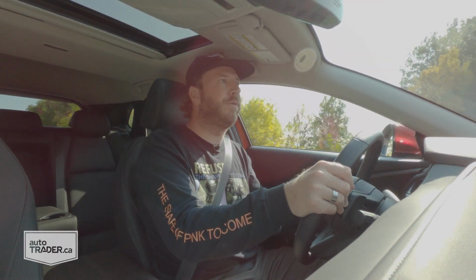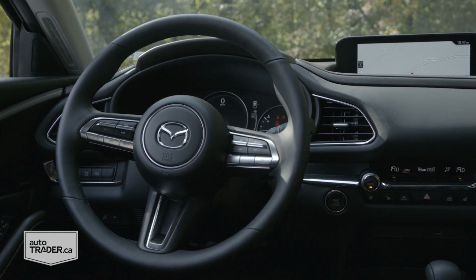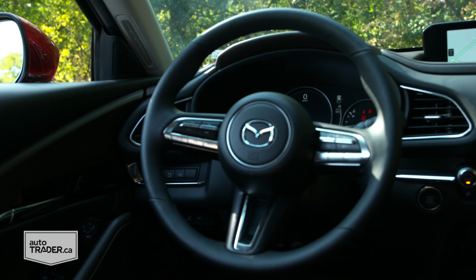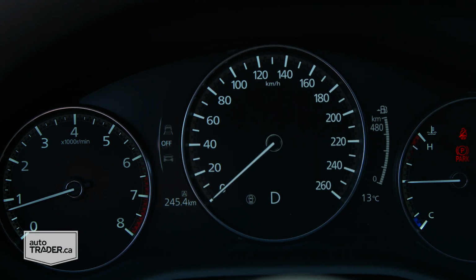Now, the other thing is this is still a Mazda, so it does feel like this cabin was designed around the driver first and foremost. It just kind of envelops you and really puts you in control and command. And that is one thing I love about Mazda's products. It really feels like the same care and attention to driver's position that's put into something like the MX-5 is put into this CX-30 as well. And anyone who's driven a Mazda will know exactly what I'm talking about.